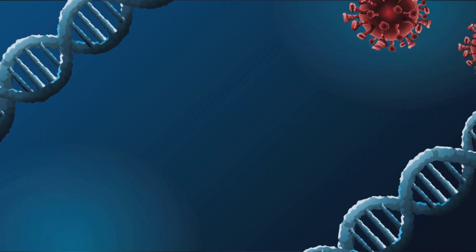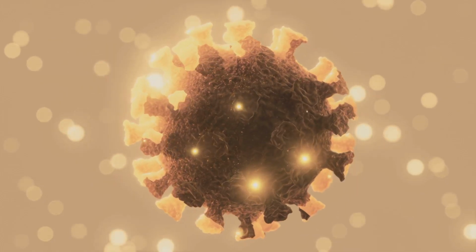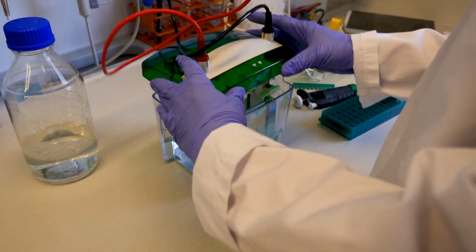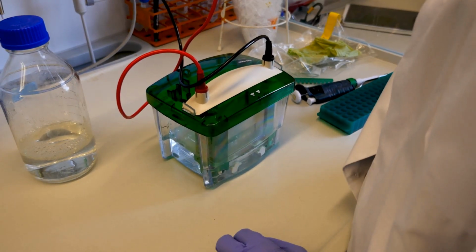The stepwise process. First, construct the vector and verify your sequence. Second, create infectious baculovirus and amplify to working stocks. Third, infect production cells, express the protein, and purify for research or industrial use, often within 3 weeks total.